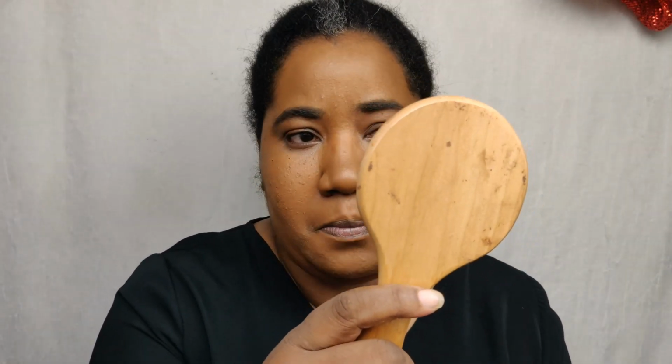Let's see. So it says it's a revolutionary liquid to powder foundation with up to 24 hours of wear, medium coverage, and no transfer formula for a beautiful, healthy looking glow and a luminous matte finish. Luminous matte. Listen, everything is falling. No, she's just matte, but she's not like dry matte, so you know it doesn't look terrible.